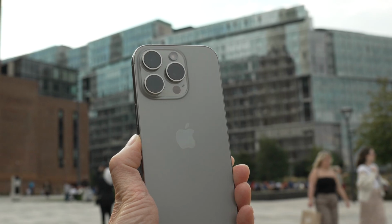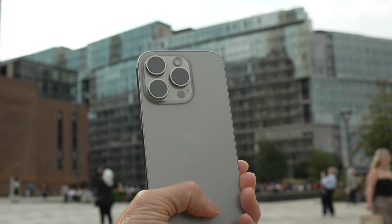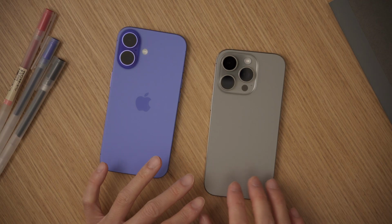And you know how each year the Pro phone gets that Pro feature, then the following year the standard phone gets that Pro feature: dynamic island, action button, camera control, no wait, camera control is available on both phones. So if there's no standout feature on the Pro models, what's the standard iPhone 17 going to get? The 120Hz ProMotion display, maybe? If so, does that mean there's a better display in the works for the Pro models? Who knows? I'm just speculating here.